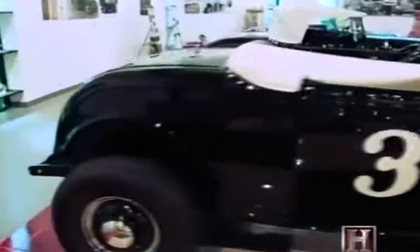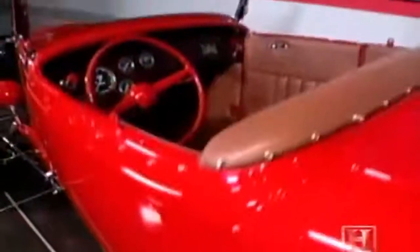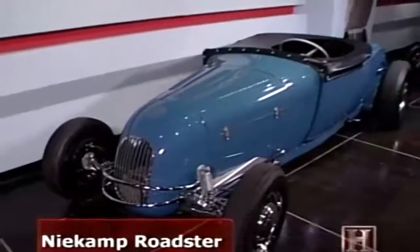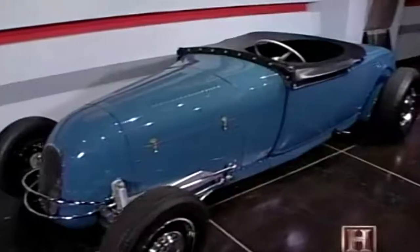The classic customs and hot rods from decades past are cherished by collectors and showcased in galleries and museums. The Kneecamp roadster was the first America's Most Beautiful Roadster winner, 1950, Oakland Roadster Show. If we ever put that car up for sale, I think it would bring $400,000 or $500,000.